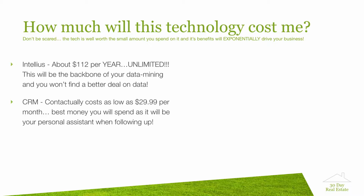CRM costs about $29 per month for the basic package. I think it's $49.99 a month for the more advanced package that I recommend. But just get your head around that. This is going to be the backbone of your follow-up system, and it's going to run everything in your business. So that's also a steal.